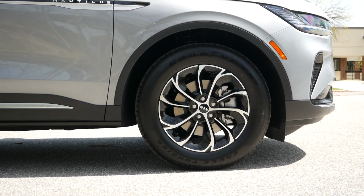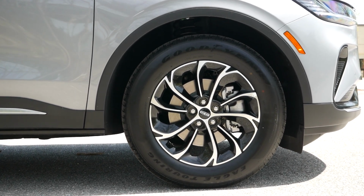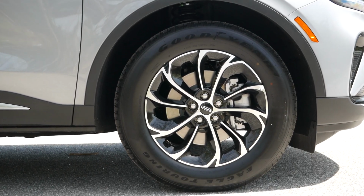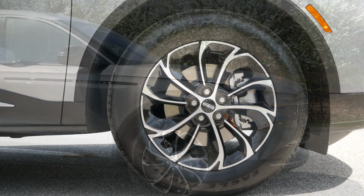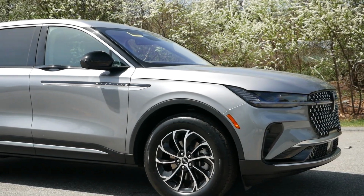But with Lincoln, this is a luxury-focused crossover, and also you do have acoustic glass, so road noise shouldn't be an issue, but we'll find out later on during that test drive. But I do like the design of these 19s, go very well with this model.